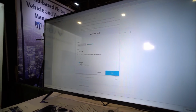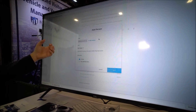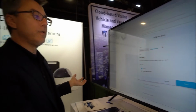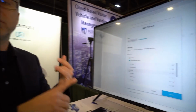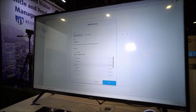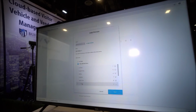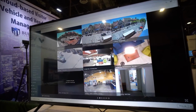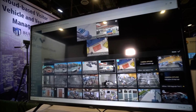So we can do an unlimited number of users, 10,000 cameras per organization, 10,000 organizations per owner. So millions and millions and millions of cameras. And then it's hierarchical. You can give people limited access to what they really need, sites, cameras, whatever they really need. You don't have to give them access to everything. You just give them access to what you want them to have access to. Creating an overall grid view is as simple as clicking grid, clicking plus, and then selecting the cameras that you would like in your grid view.